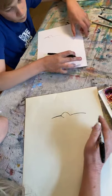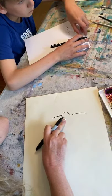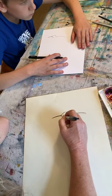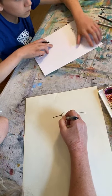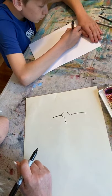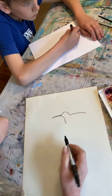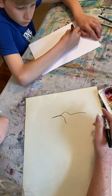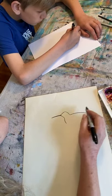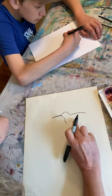All right, so now I'm going to come down to the line where we stopped under the head. And I'm going to come right off that line, and I'm going to curve in just a little bit, not very far. Right now, he looks like he's going to be a super big bird, but he's not when we get it all done. Okay. I'm going to jump back up to our wing here. This looks like the top of the wing. I guess I should have finished that first.